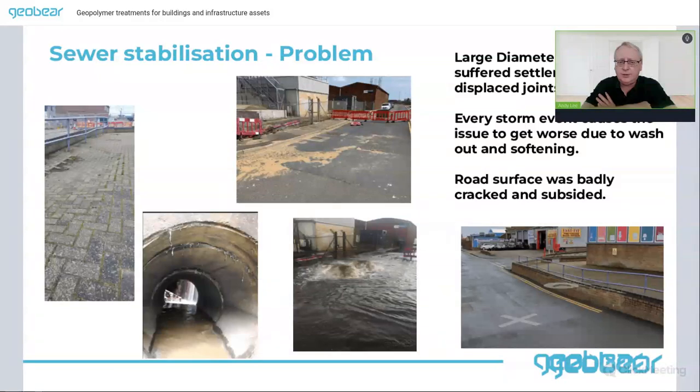This is an underground sewer where the joints became displaced, water leaked out of the joints, and that led to fines being washed out of the soil, and that has led to subsidence of the overall sewer line, and that then led to the road surface subsiding and cracking. And so there was a major issue with the stability of the road and also the underlying sewer. So this was quite a difficult project to fix. You can't actually see where the sewer is. It's all buried.